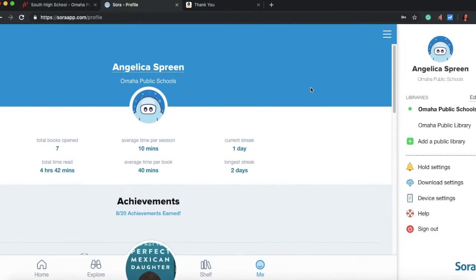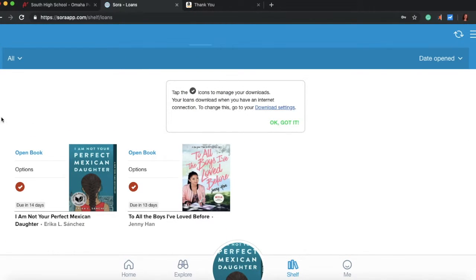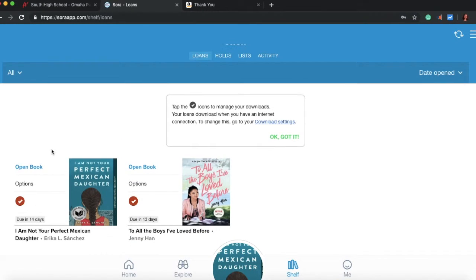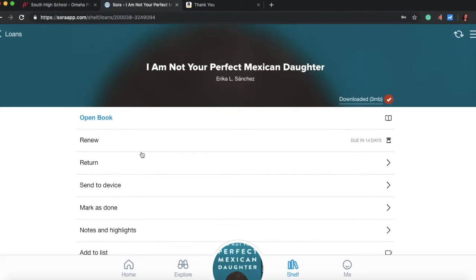If you are finished with your book early, you can just keep it and it will automatically disappear from your loans shelf. But if you have someone else you know that wants to check out that book, if you click on Options, you will have several different items, including you can open the book, you can renew it if you are not yet finished, you can return it, you can send it to a device, i.e. if you want to read it on a Kindle. You can mark your book as done. You can also view your lists and highlights, your notes and highlights.